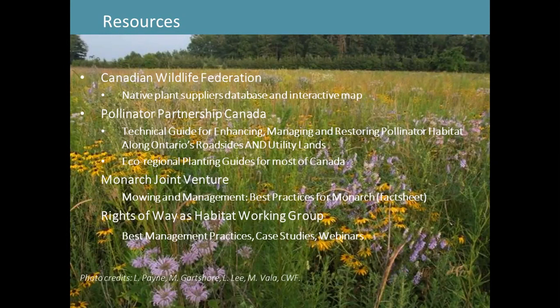We talked about Lanark and all the efforts they're doing. Hydro One also has many pollinator initiatives throughout the province in Southern Ontario and Eastern Ontario, and they're a terrific partner. We're looking forward to continuing our partnerships, and we think there's a lot of potential to do some really great work on rights of way in Canada for pollinators. So thank you all for joining us today.